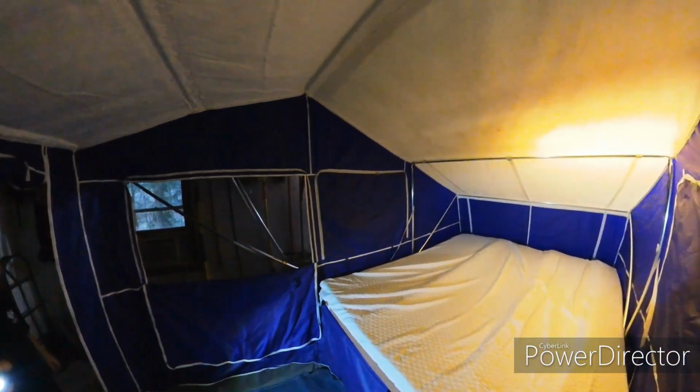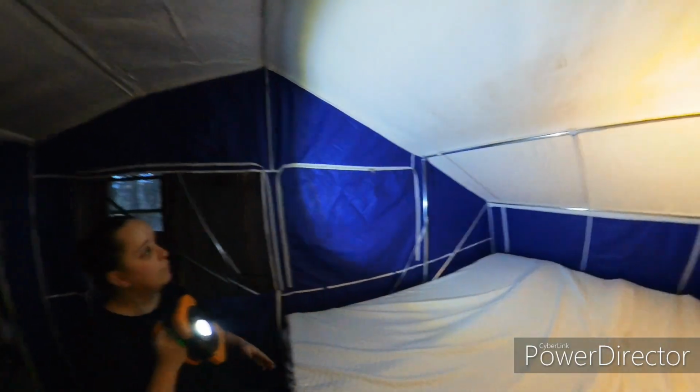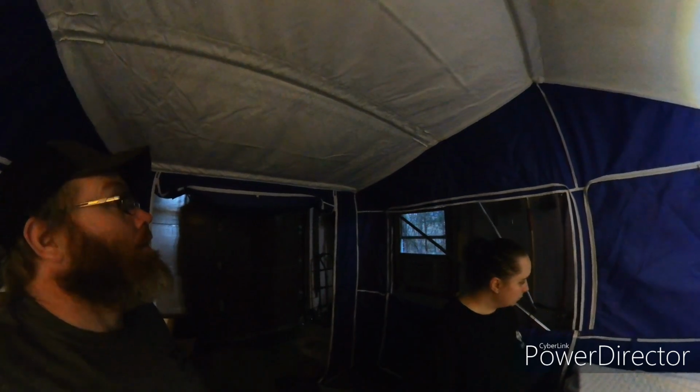The only pole that we have inside here, folks, is that one that goes across right there, and the one back there. But there's no poles up here. They're all on the outside, which I like. It's got its perk because you set everything up from outside.